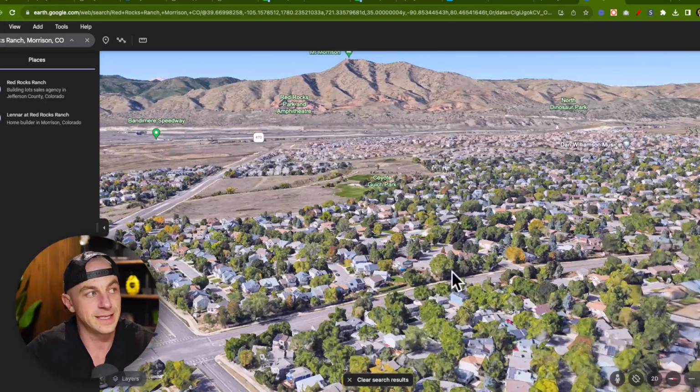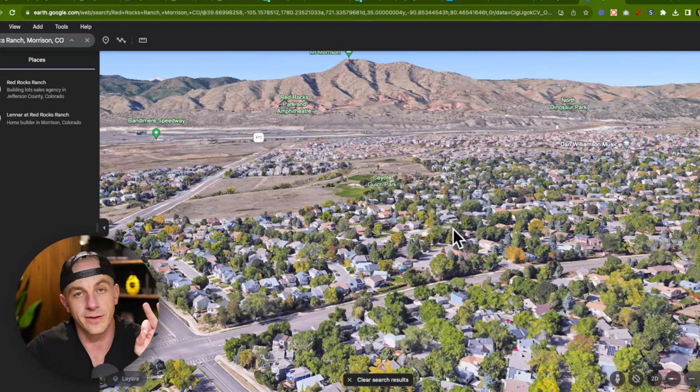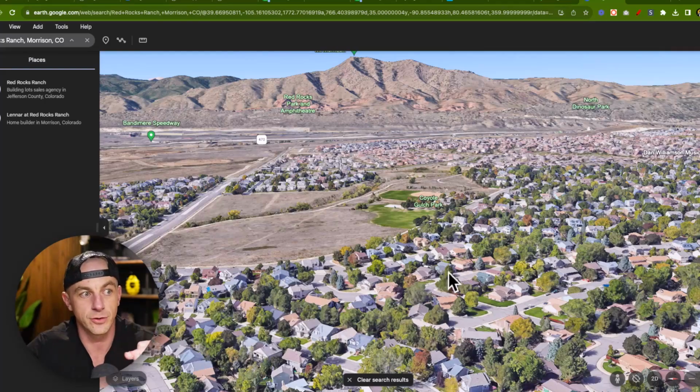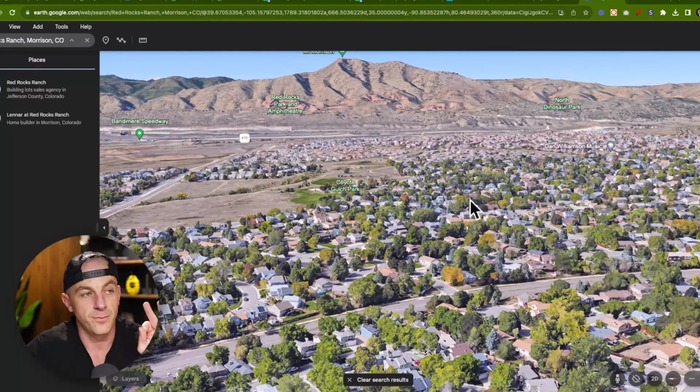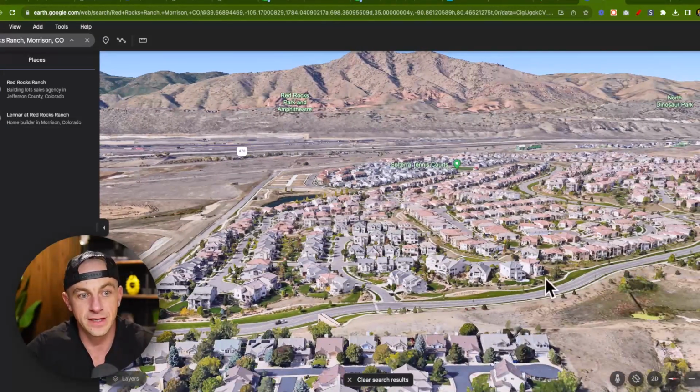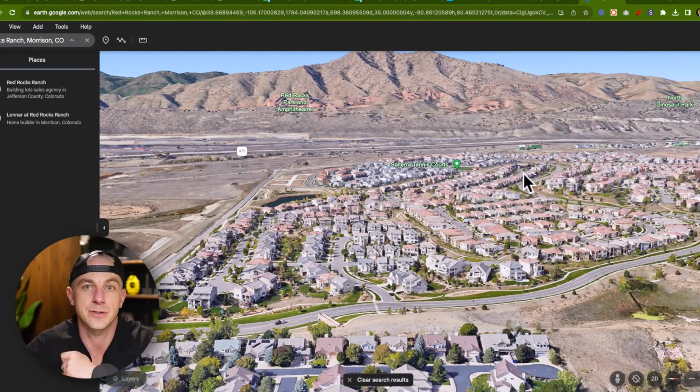Now, one important thing is a lot of these addresses are going to be either Lakewood or Littleton. Like that's how close, you can change from Morrison over to another city. So if this is an area that is intriguing to you, but maybe you just don't want to be this close to the highway, then any of these other homes are going to be a good option for you.